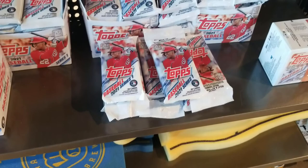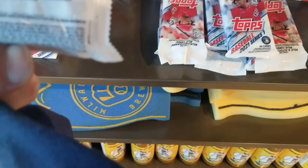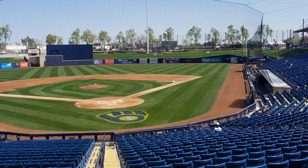Okay, I'm looking at some Topps right here. Some baseball cards, 2021. How much are they going for? I don't know what they're going for. I think they're going... How much are these going for? $10. In the team store. Might as well get some. Open them up when I get home. So this is where I'm going to be sitting, behind home plate, which is pretty nice.